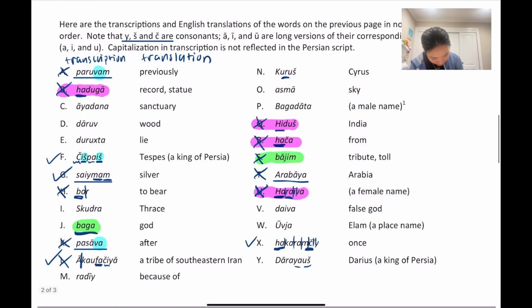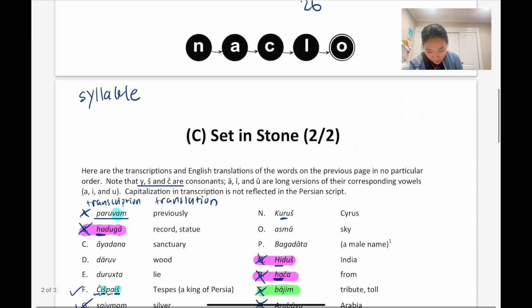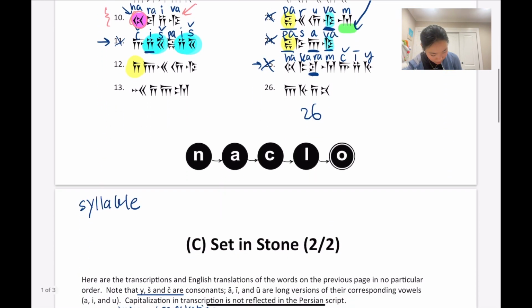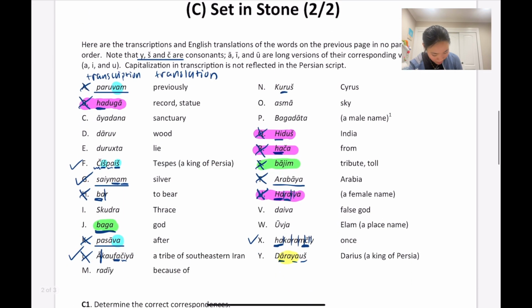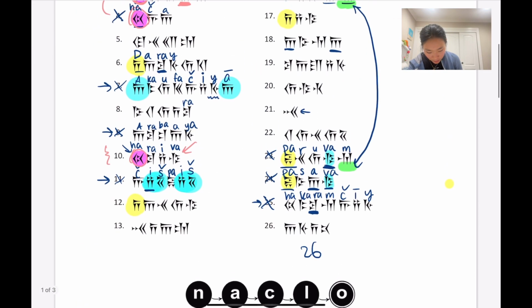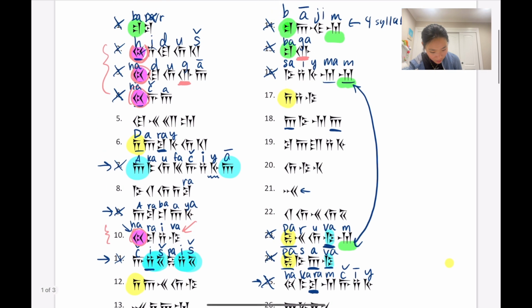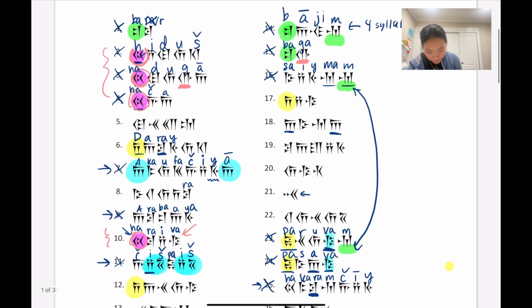Oh my god. Wait, A-R-A-Y, A-R-A-Y. Dang, okay. So that matches pretty well. Let's see. So if we go by that assumption, then this is D, D-A-R-A-Y, and then the ending would be like A-U-S. Have we seen an S anywhere that looks like that? Not that I can tell. So I don't know exactly how this is going to be split up. Oh, actually, wait, we do.